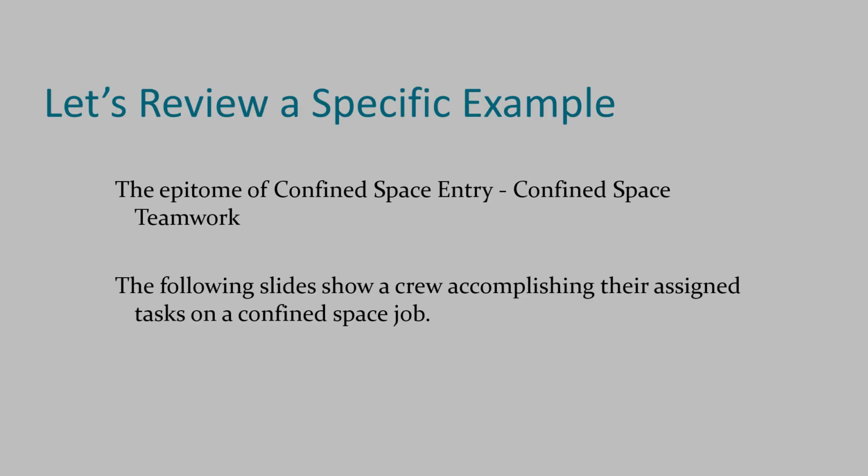Let's review a specific example, the epitome of confined space entry, confined space teamwork.